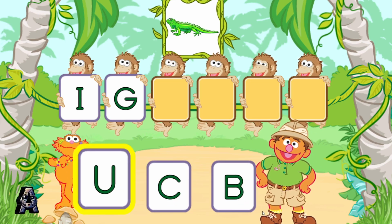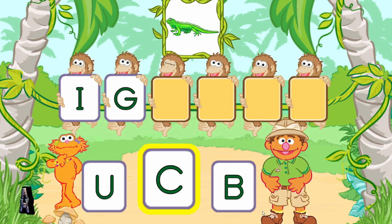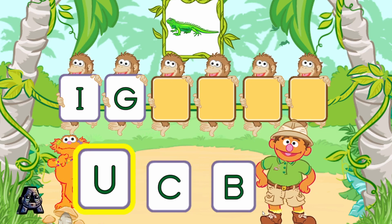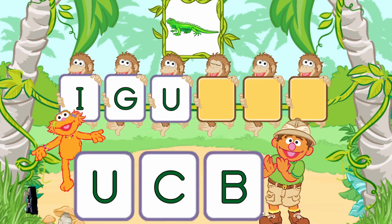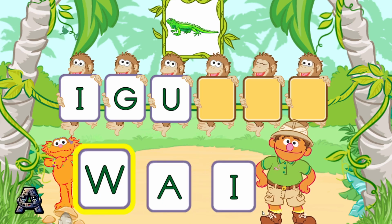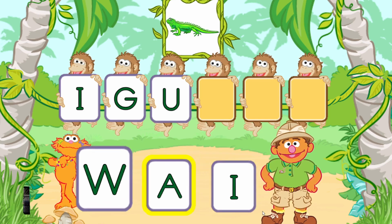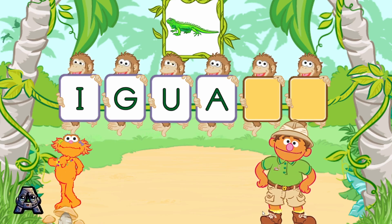Next, pick the letter U. Remember, pick the letter U. Nice work! U is the next letter in the word iguana. Next, pick the letter A. You are so cool! A is the next letter in the word iguana.